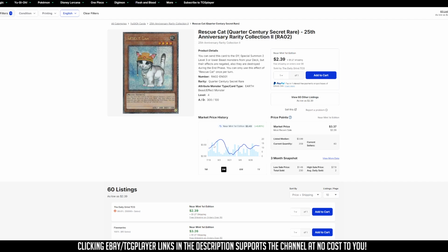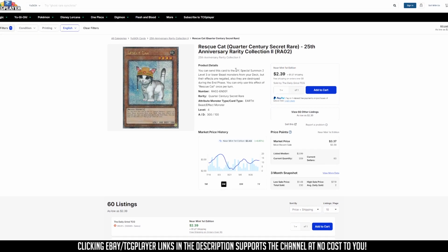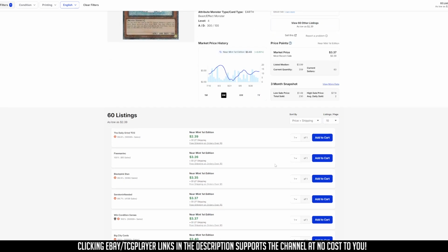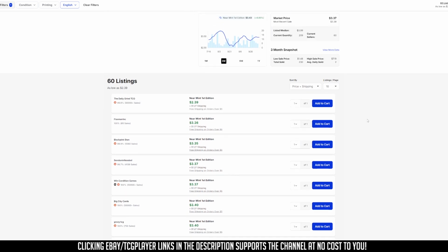Another cool quarter-century secret rare, I don't know why this one came to my mind, it's just Rescue Cat. A lot of the stuff from the Rarity Collection 2 has slowly been creeping up. This one is one that went up a bit and then has come down. You can see the different oscillations in the market price, but you can see that over time, there's been basically a constant supply. It has its own oscillations, but it's still an available card. You can see it's $239 with free shipping for an order above $5, then it quickly becomes $350 or so.